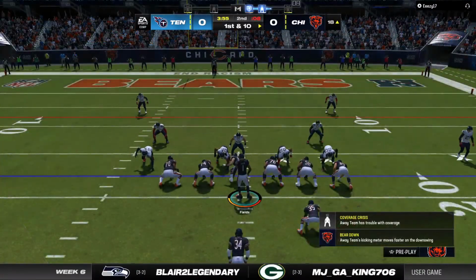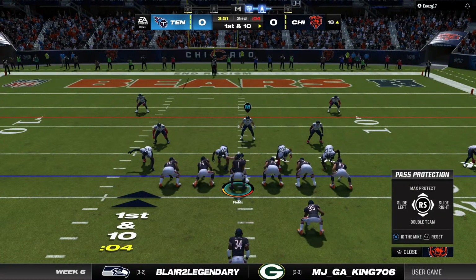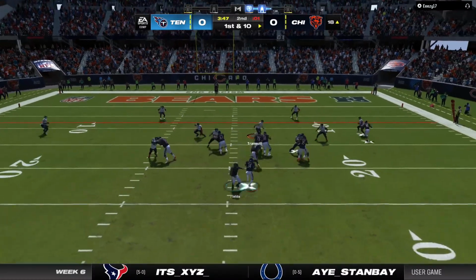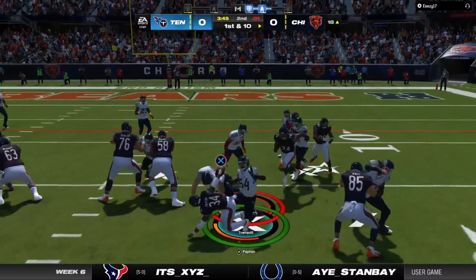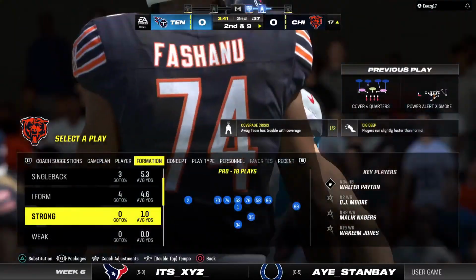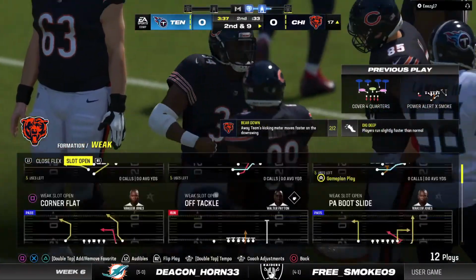Here we go. So from inside the 20, here's 1st and 10 at the 18. On 1st down, they'll go to the ground attack. Credit him with a 1-yard gain there to make it 2nd and 9. He's had success on this drive, but not on this play. Finally, they bowed up defensively.